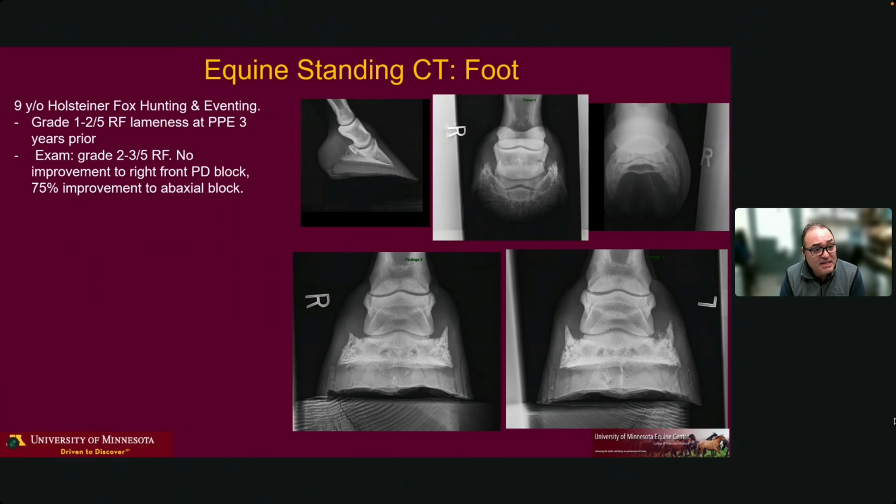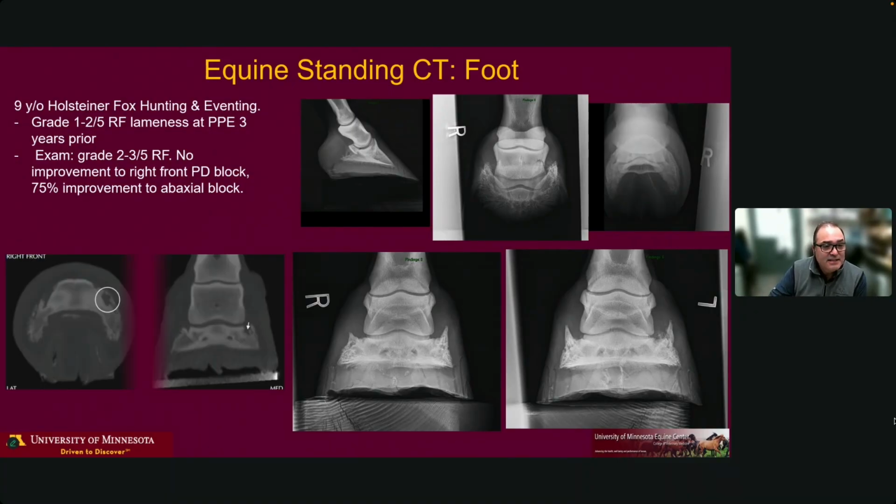No improvement with a PD block, but it did improve quite a bit with the abaxial block on that right front. These are the x-rays that we had taken, and you can see some changes in certain areas, but nothing that could explain why this horse was lame to that degree. And you can see here on the CT how this horse had quite a bit of damage in that P3 area, specifically in the area where the collateral ligament is located. So these are pretty significant injuries on sport horses.